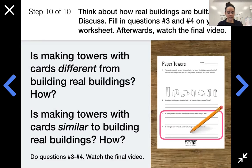And then number 4 says, is making towers with cards similar to building real buildings? So how is it the same? How is the paper and the paper clips the same as the other materials they talked about at the beginning of the video? So question 3, how is it different? Question 4, how is it the same? Press play when you're ready to watch the next portion.